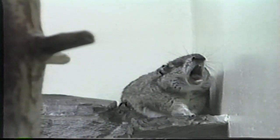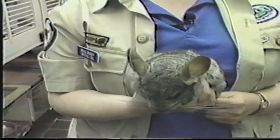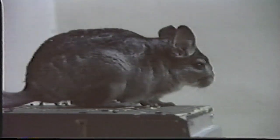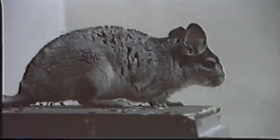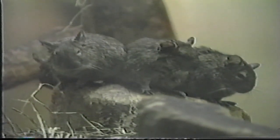Here are some adorable little rock cavies from South America. And here's a chinchilla, one of about 250 needed to make one coat. Fortunately, this little guy doesn't have to worry about such a fate. Degus are another unusual South American rodent we'd only see in a zoo.